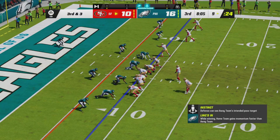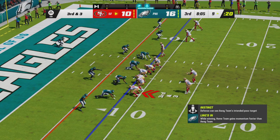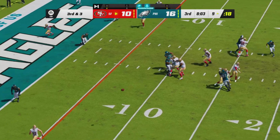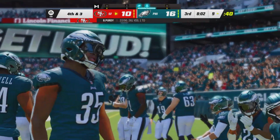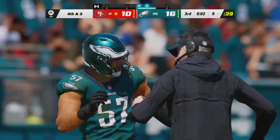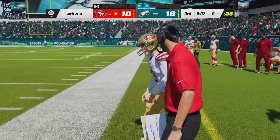They missed a field goal on their last drive. Here they need something to even get into field goal range on 3rd down. Purdy. And that is incomplete. Going back to him when his first read was covered. Just unable to connect, so the play results in no gain.